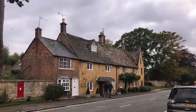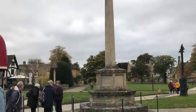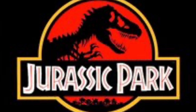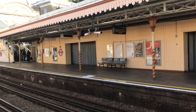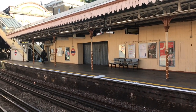This here is the village of Broadway, which is an excellent place to investigate Cotswold Stone for yourself. That stone, if you're geologically inclined, is actually Jurassic limestone. Ladbroke Grove and Westbourne Park are a long way from the Cotswolds, but the colour scheme remains as yet another living reminder of the Underground's long history.